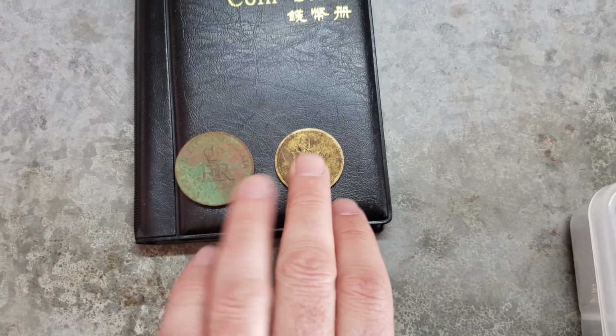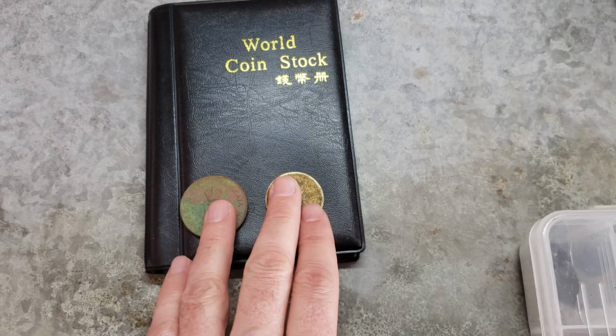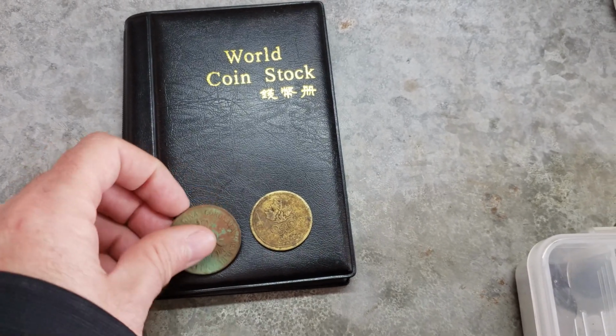I had another one that I gave away to my brother-in-law. It was the town that he was born in. It was like a commemorative coin from the year he was born. What are the chances, right? So he took that one.